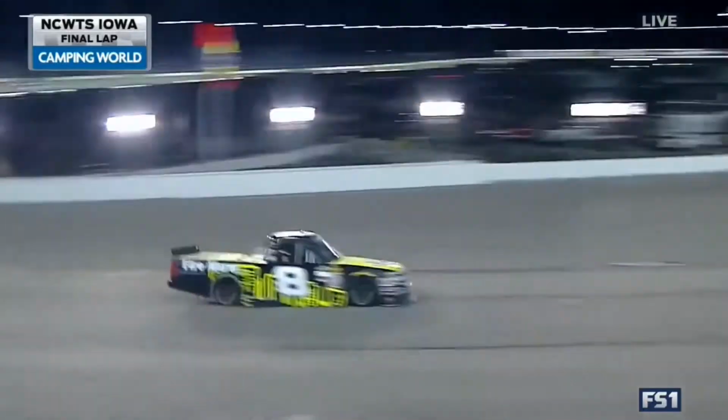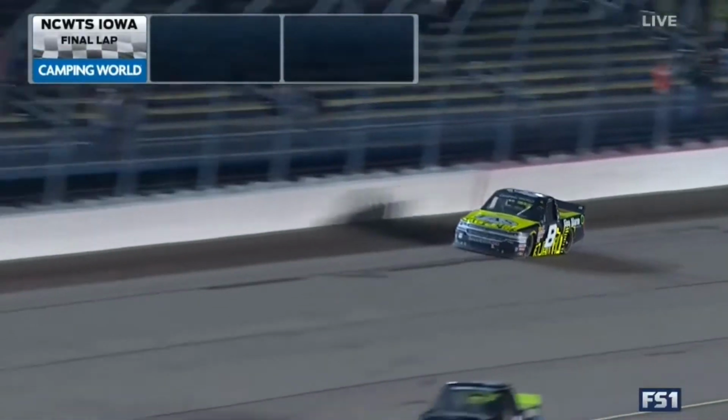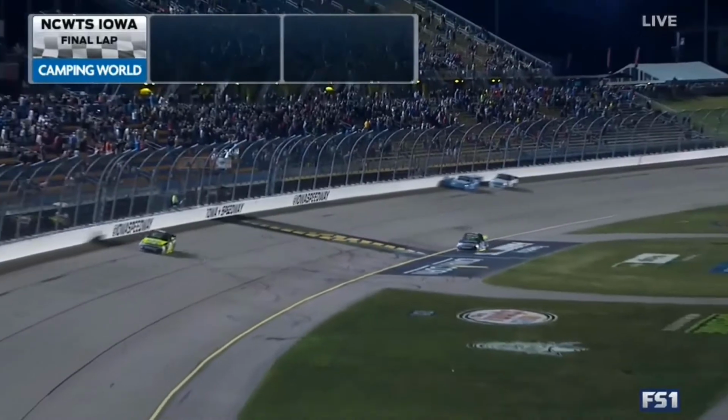He was so strong a year ago, but he couldn't finish the job. But tonight he has done it. John Hunter Nemechek wins at Iowa.